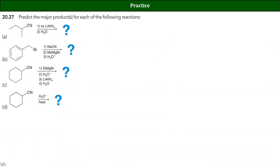If we have a cyanide group, a nitrile group, when you're naming that as a prefix, it's a cyano group. They reduce more or less the same way as the amides. You don't have the nitrogen or the oxygen as a leaving group.